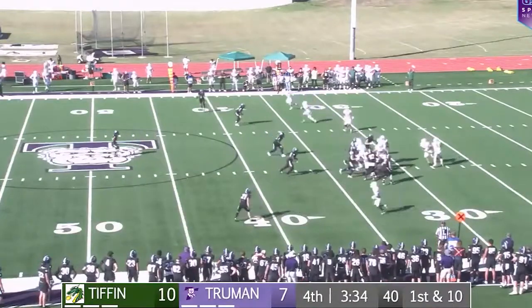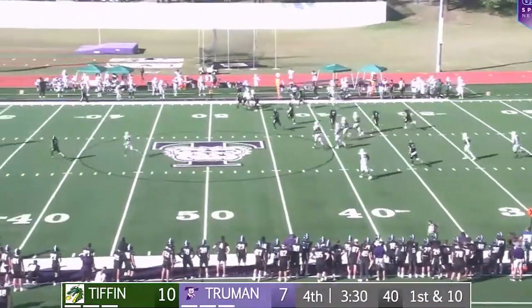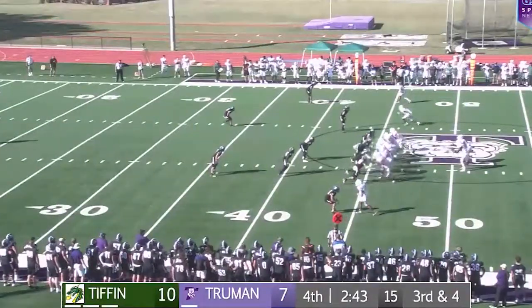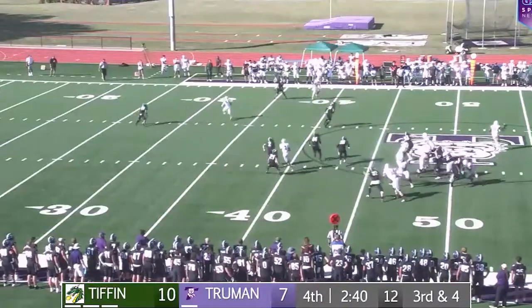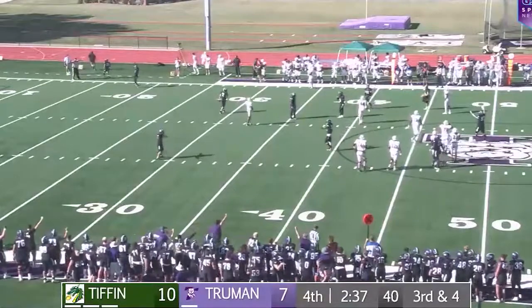Trips to the right, one to the left. Bubble screen outside to Lowe. Cuts in off the block. Got a first down and more across the 45 midfield. Third down and four from the Bulldog 45. Fake it. Carter rolling. Throwing on the run, and he missed Lowe at the 21-yard line.